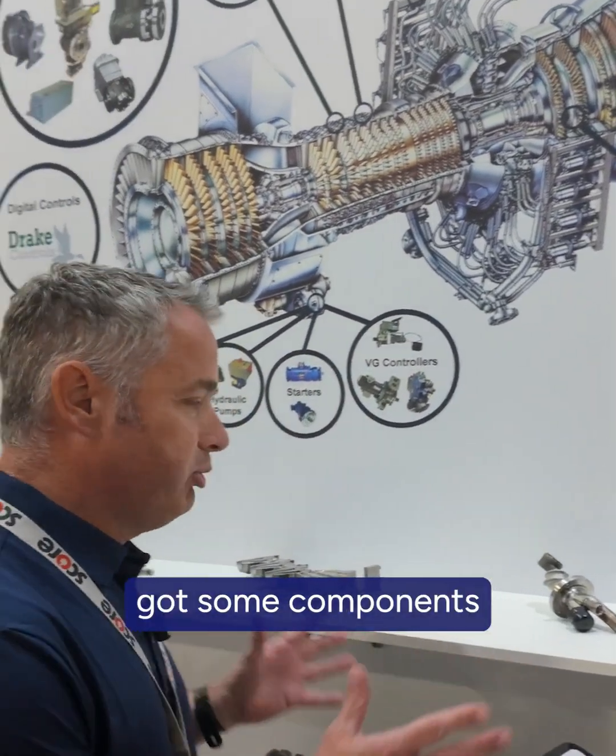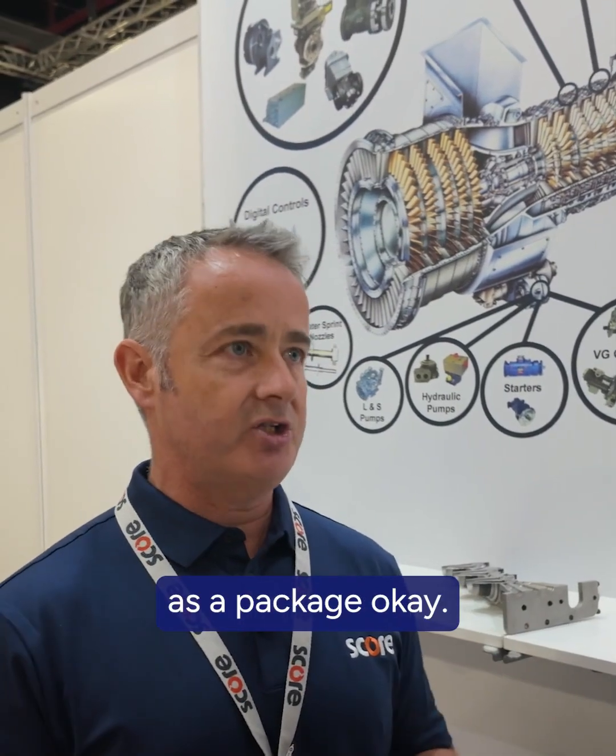We'll look at some components here, and it's critically important. If you think about a gas turbine, it comes as a package. The engine itself is supported by a whole range of accessories and systems and components. And these support the gas turbine to ensure it works effectively, efficiently, and crucially safely, to allow our customers to get after their production, their power generation goals.